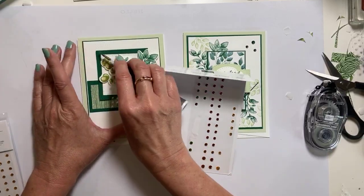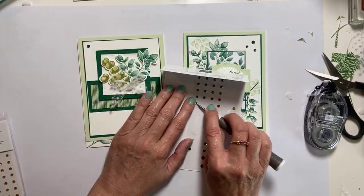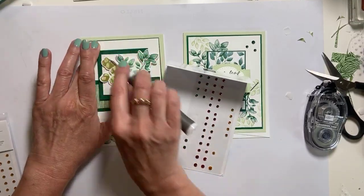Oh my goodness, stop the presses. We forgot to put some on this card. I'm looking at it going, it's naked. So let's just bling it up.